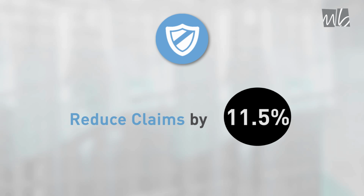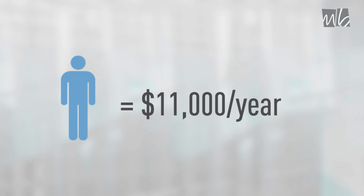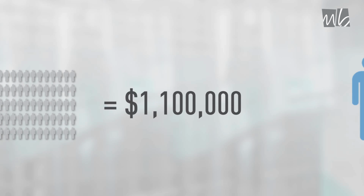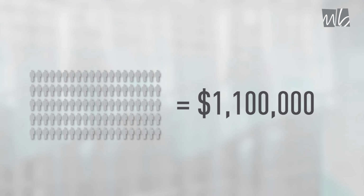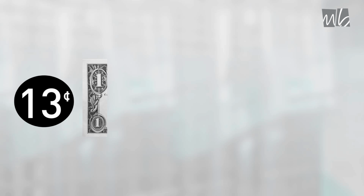11.5%. In real numbers, that means if your group of 100 average workers incur an average of $11,000 a year in healthcare costs for a total cost of $1,100,000, you could avoid $126,025 in claims annually.